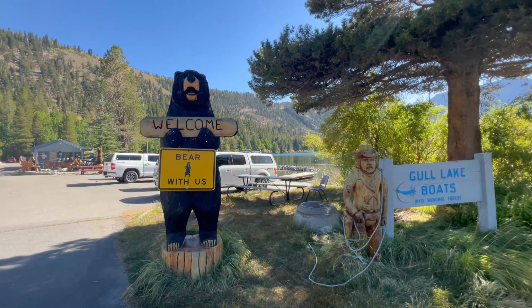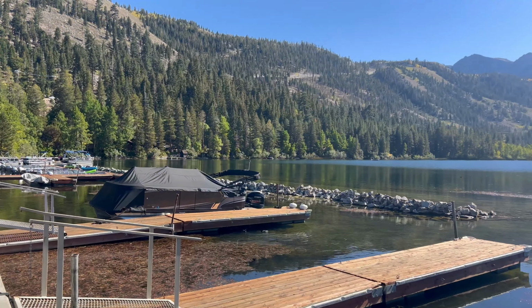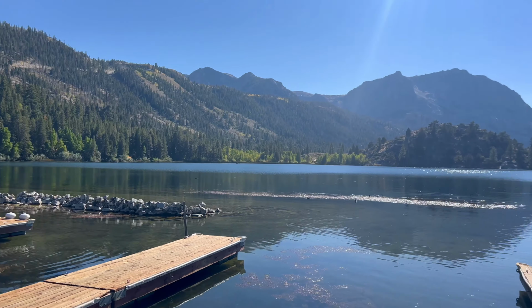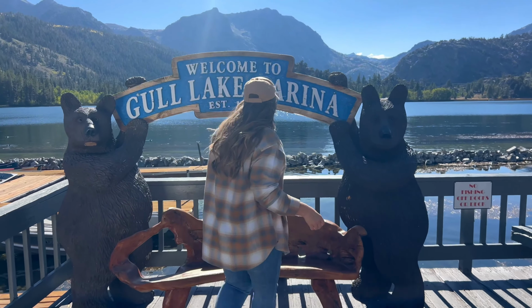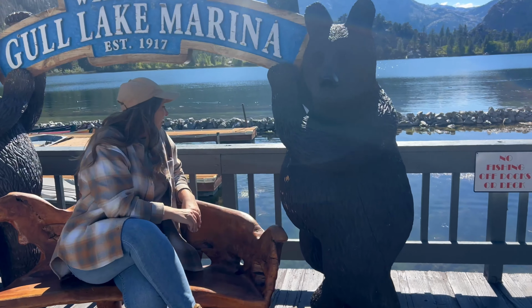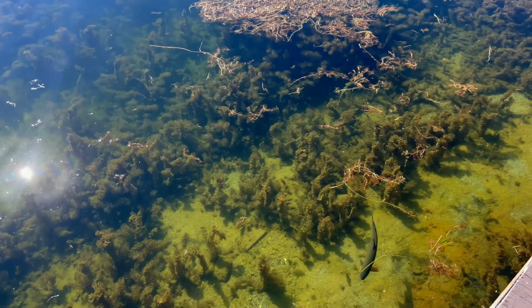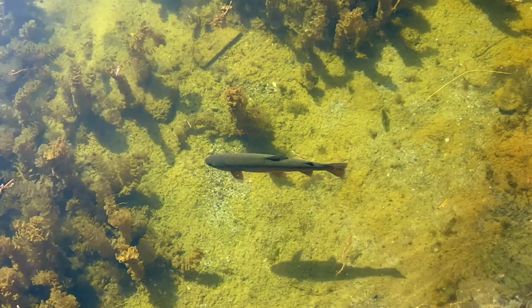Start your visit at the Gull Lake Marina. The tackle shop has everything anglers need, as well as yummy snacks, beverages, and gifts. You can rent a boat or a kayak, or one of my favorite activities is simply watching the trout swim directly beneath you here. And if these are the size of the fish you can see directly from shore, just imagine the giants hiding out in the water.